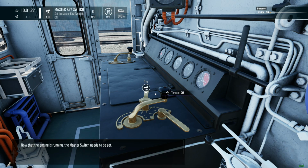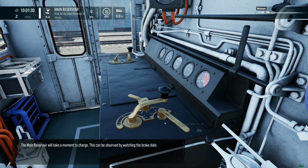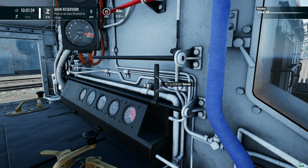Now that the engine is running, the master switch needs to be set. The main reservoir will take a moment to charge. This can be observed by watching the brake dials.